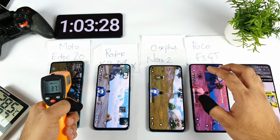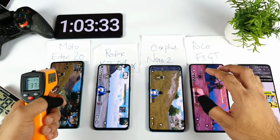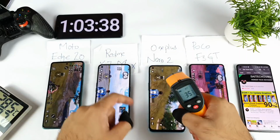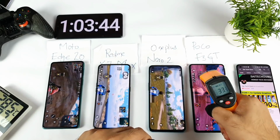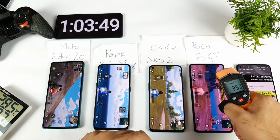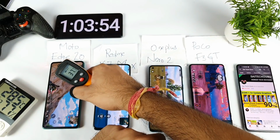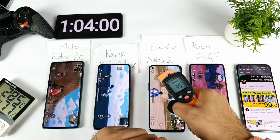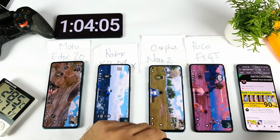So temperatures, let's check. In the Moto G20, it's about 37 degrees right now, so 37.4 degrees. And Realme X1 Max is maintaining around 36 degrees. So 37, 36 degrees. And the OnePlus Nord 2 is maintaining 36 degrees as well, 36.4, somewhere around that. And the Poco F3 GT is 35 degrees. In terms of the temperatures, as you can see, my room temperature is pretty low, nothing much changed. Only the Moto G20 is slightly hitting 37, and 36, and 36, and 35. As you can see, friends, clearly how it happened with the temperatures.